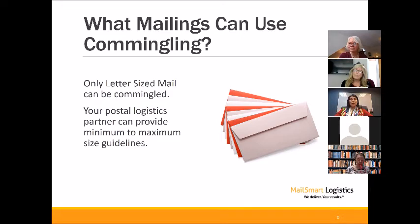Can you commingle flats? There are several vendors that will commingle flats, but it's very labor intense, thus very costly. So as long as you can put an IMB on your mail and sort it, you're better off using that method versus commingling. The only time commingling flats would be effective is if you don't have the ability to put an IMB on there.